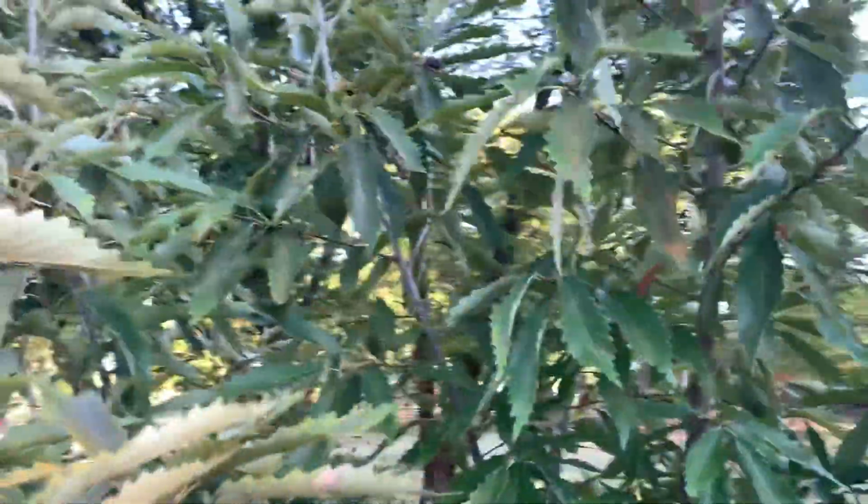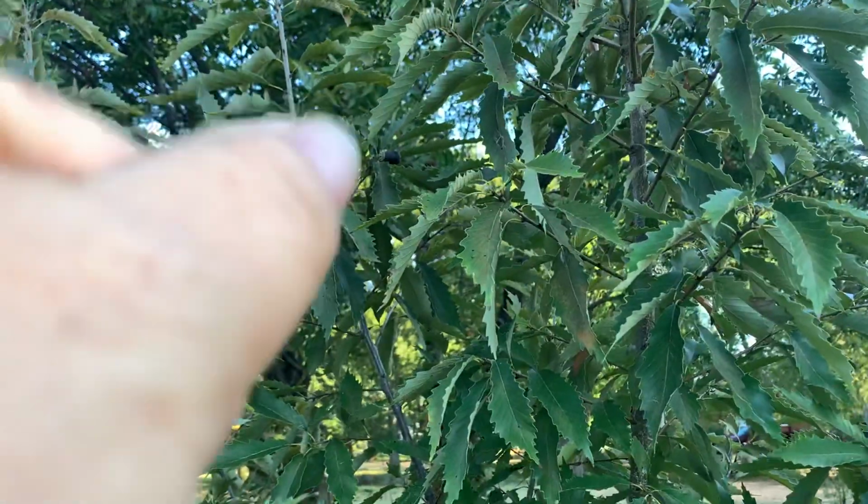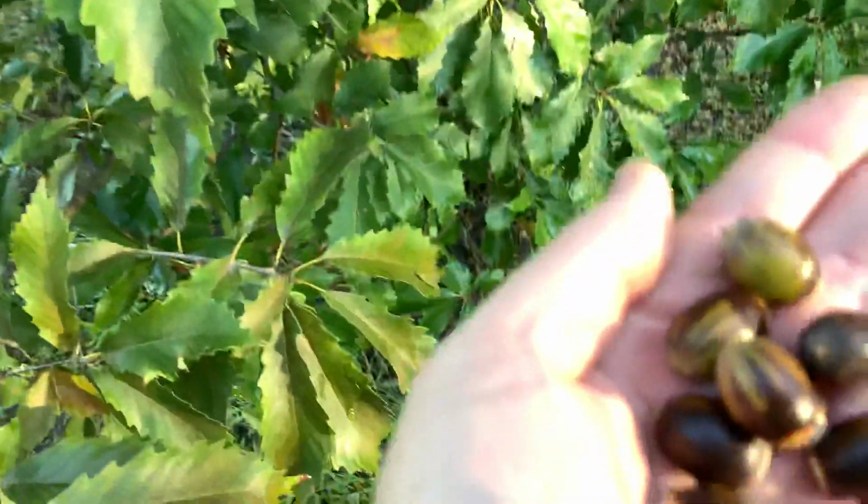I don't know if you see it right up in there. They're kind of hard to find. They hide up in there. My thumb is kind of pointing right there. I'll get it in a minute. But I wanted to show you guys in my hand here. This is what I grabbed.